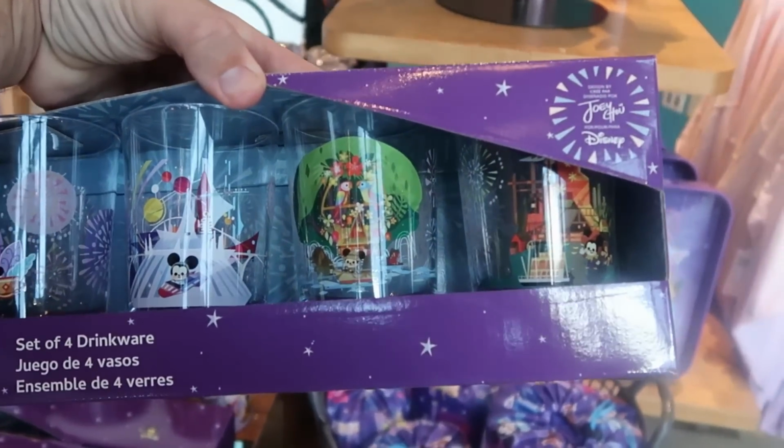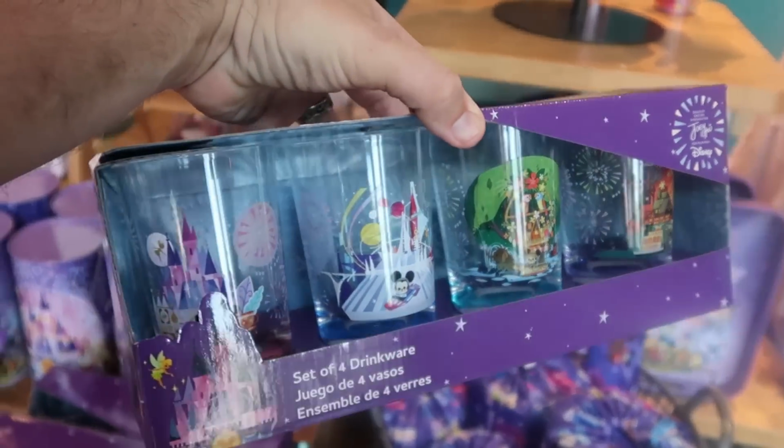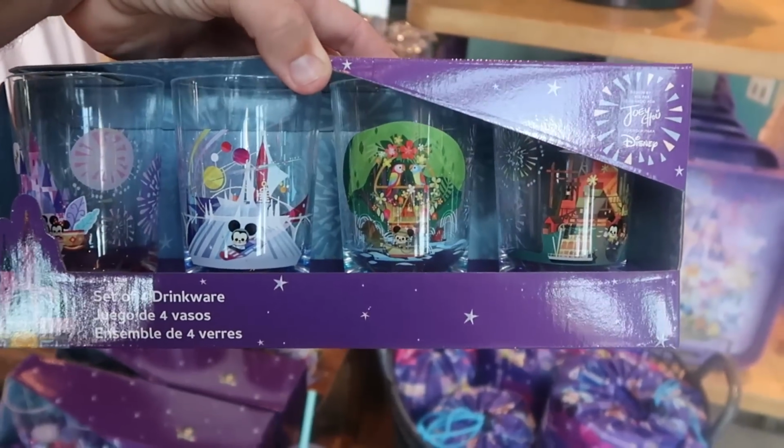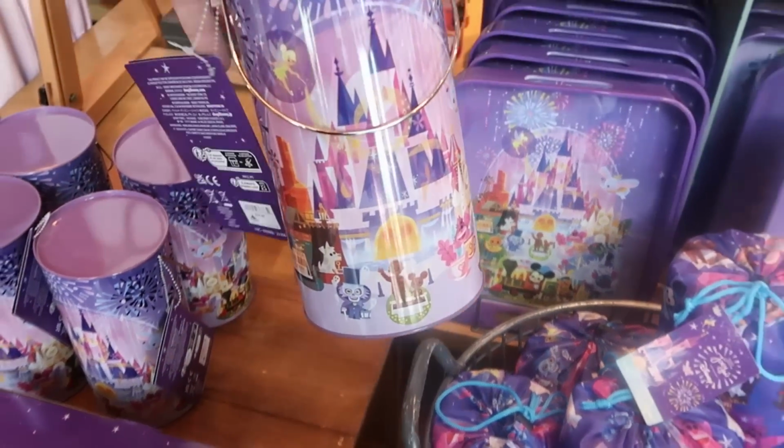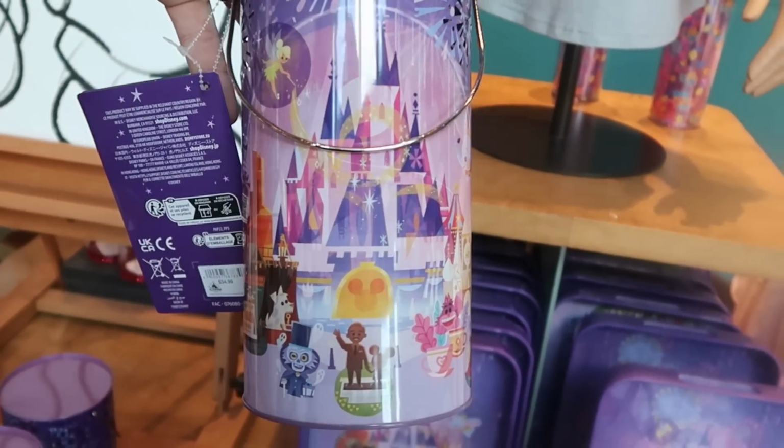Look at that, though. You got the Enchanted Tiki Room. You got Space Mountain, Cinderella Castle. These are really nice. And over here is a new lantern that they have. It has a little handle. These are tin with this whole brand new design.